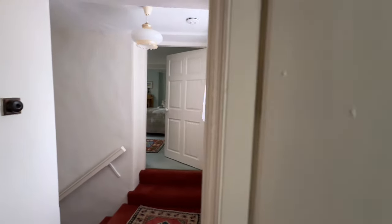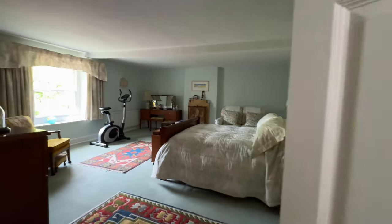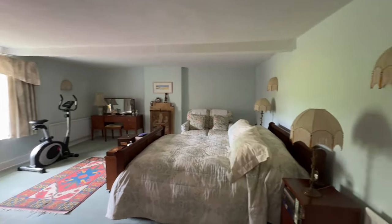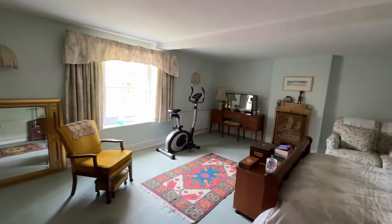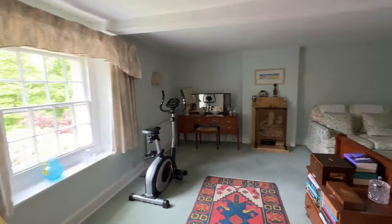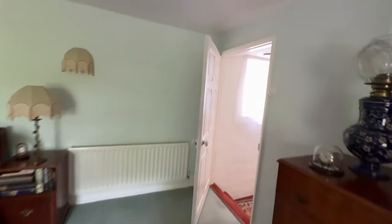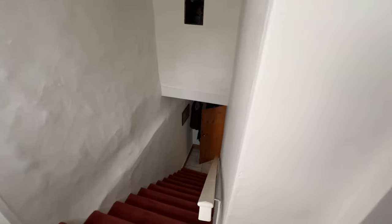And then we've come to the rear landing, where we've got a couple of steps up to the master bedroom. Now, this sits above the kitchen space. Again, views out to the front, and again, such good sizes. We've got plenty of space in here, so there's no shortage of rooms and no shortage of space in this home whatsoever. And then we've got the rear staircase, which takes us down to the kitchen.